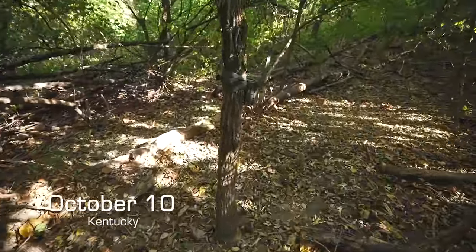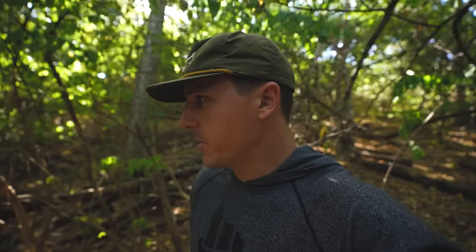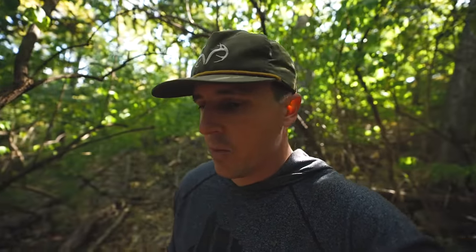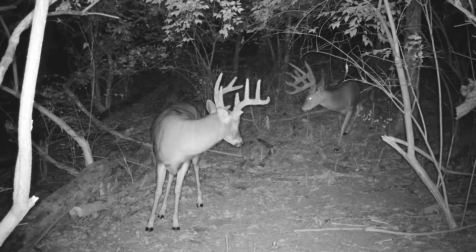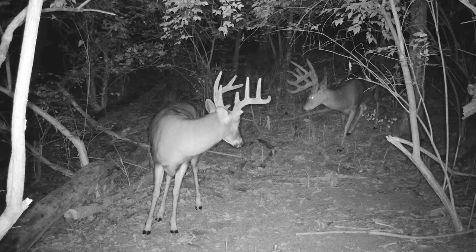There she is. So I'm back in Kentucky. I got this spot probably a month and a half ago. And I had a bachelor group of bucks show up one time here in the summer, one of which was a really big 10 pointer. Didn't really see him again, just that one time.